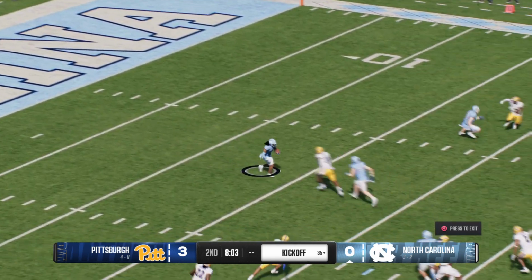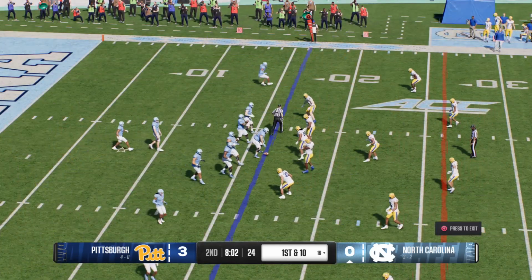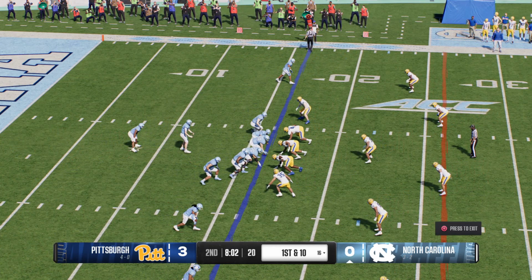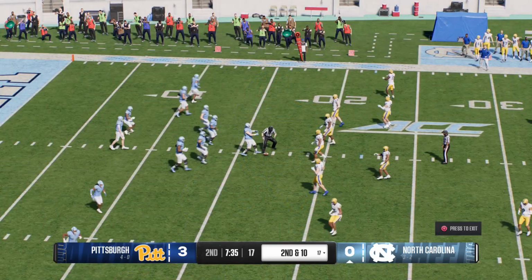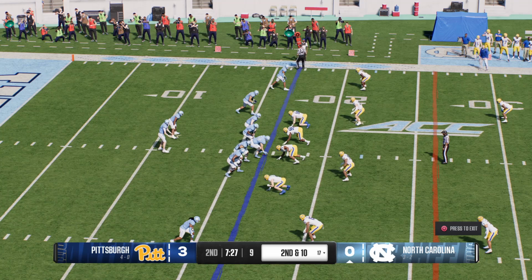On the move from inside his 5. Nice job by the kickoff team. Everybody stayed in their lanes, and they'll stop him at the 16. North Carolina has it back, and the Tar Heels so pleased to send the offense back out. A run up the middle is stopped for no gain. They got nothing on the last play. It's second and 10.